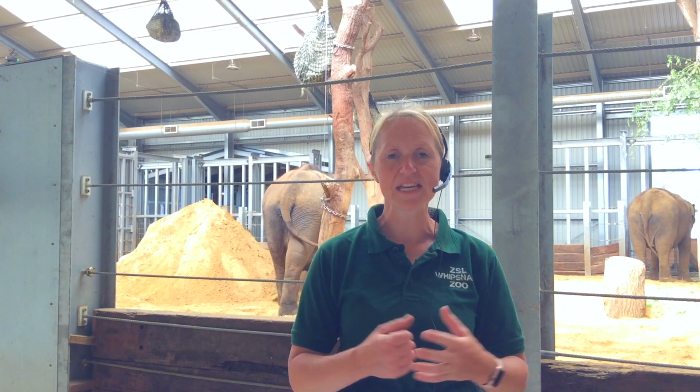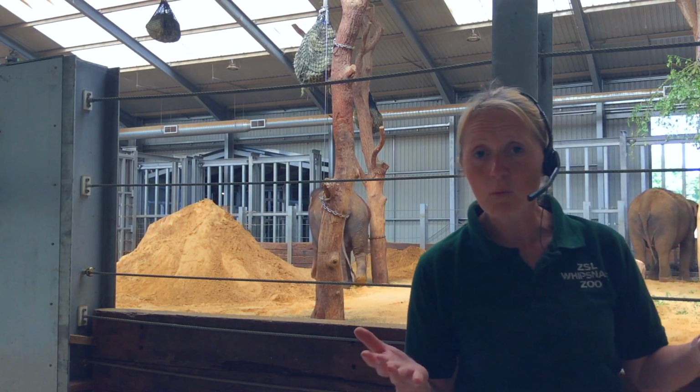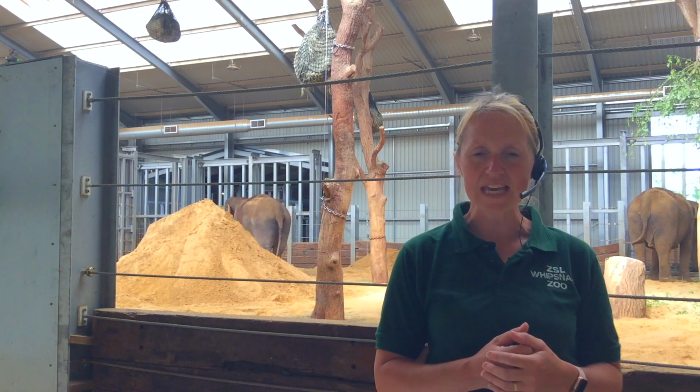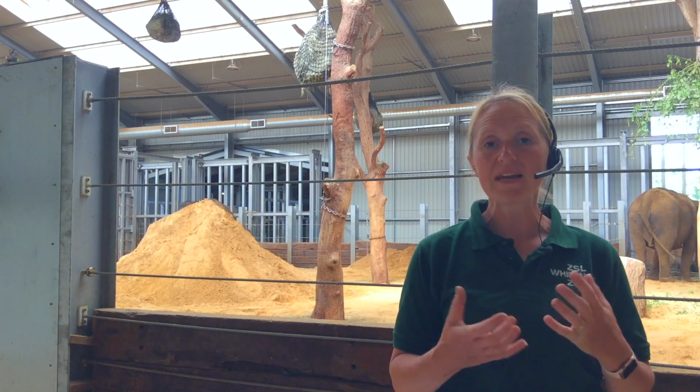So first of all, let's have a look at some of the adaptations of our elephants before we move on to how they might have occurred with our animals. So what elephants do we have here? So there's 2 types of elephants. There's African and Asian, but we have Asian elephants here with us, and we're going to talk about how you can tell the difference in just a little while. But let's have a look.